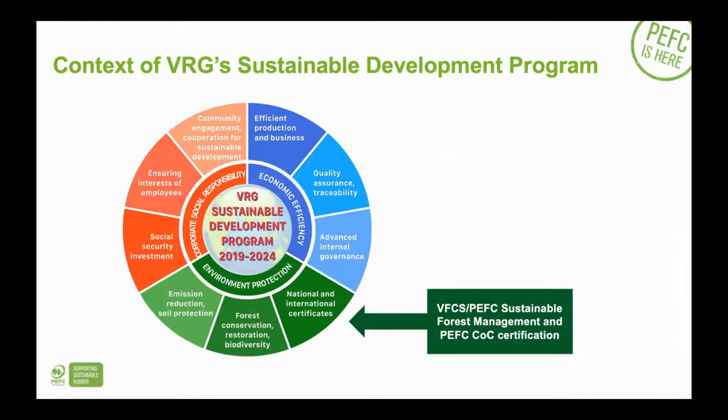From the slide, you can see the sustainable development program from 2019 to 2024, and we identify sustainable development as one of VRG's key policies. Economic development must be associated with social responsibility and environmental protection. VRG sustainable development is associated with the country's sustainable development and international commitments signed by Vietnam. Ensure environmentally friendly production, implement corporate social responsibility, and support local communities. It includes the activity of strengthening the implementation of sustainable forest management and COC certificates. Next, please.